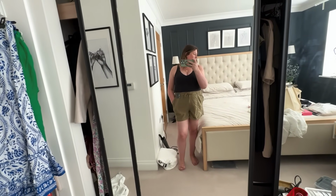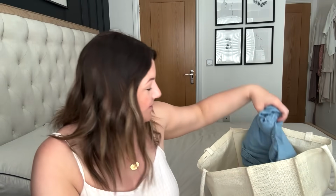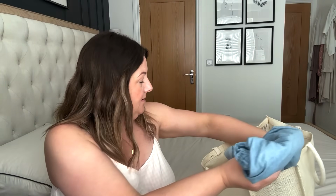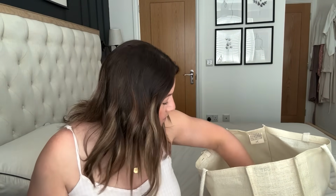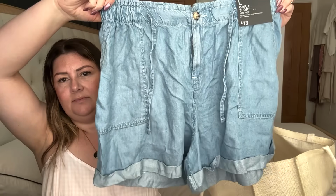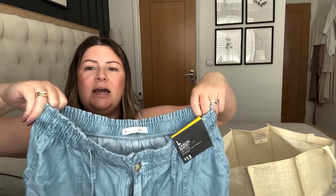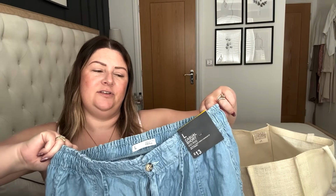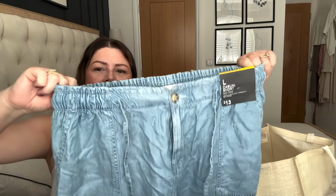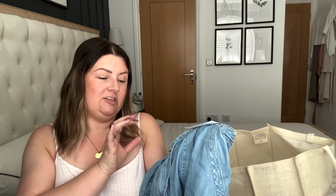I'm going to try on the denim ones now. And then I also picked them up in this light washed denim look, which I thought were kind of cute as well. A little bit creased, but yeah. Actually, now these ones don't have the drawstring tied in. Now I can see just how stretchy they are, and they are very stretchy actually.